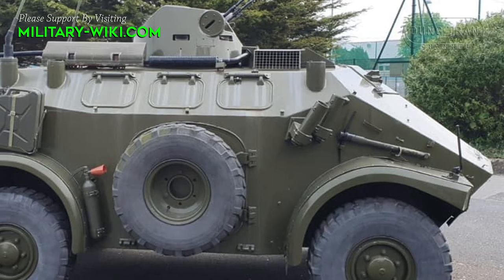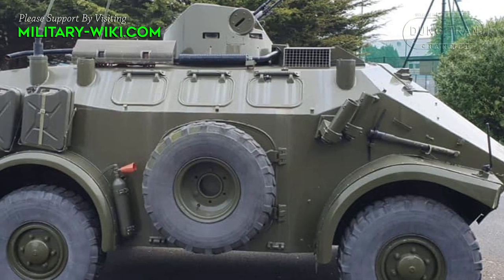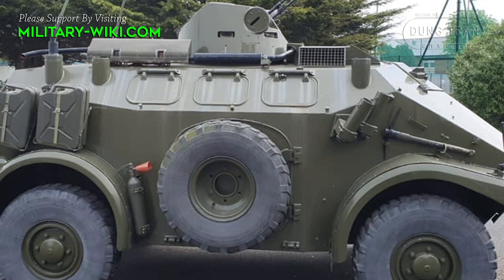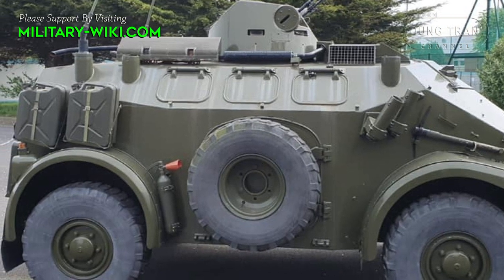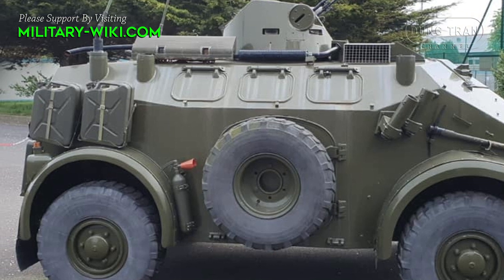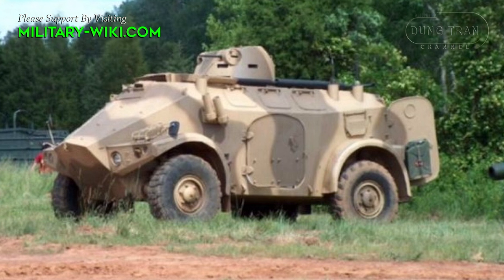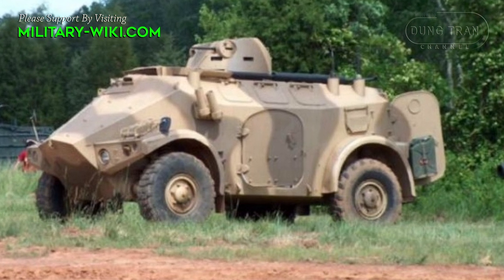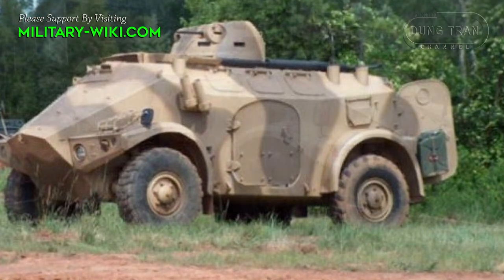The M3 is relatively lightweight, and the location of its air and exhaust outlets on the hull roof made it possible to design it as an amphibious vehicle. The M3 is propelled at a modest speed of 4 km/h through water by all 4 wheels.